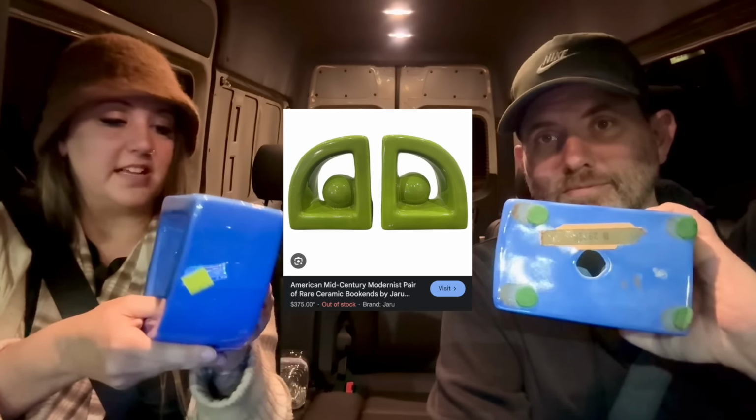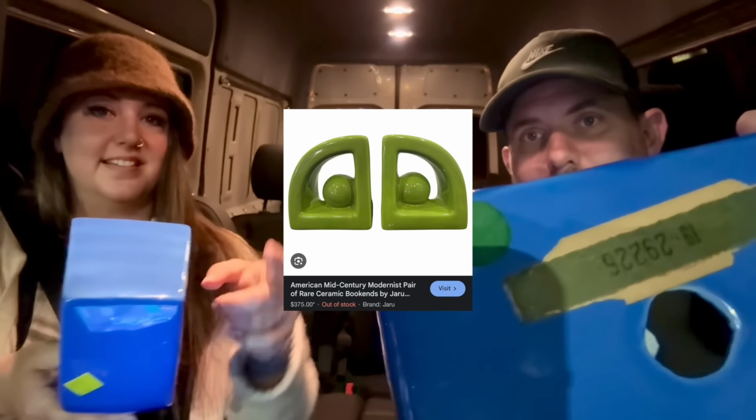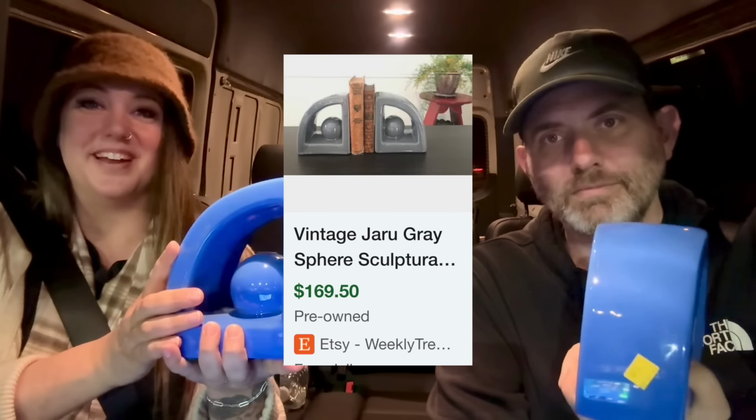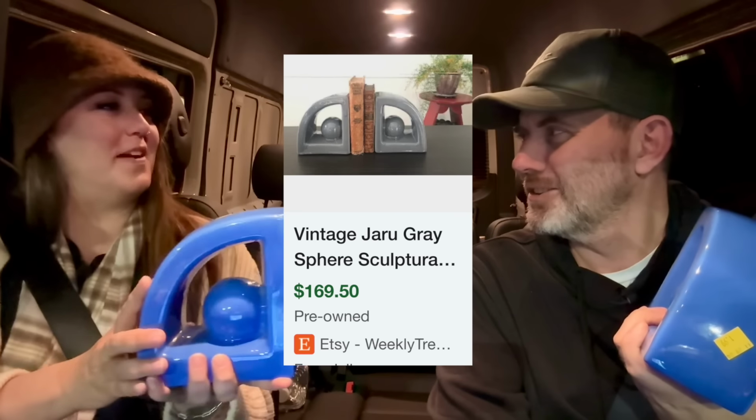We learned something new tonight. Jaru of California pottery. These are really rare. It looks like there's only a few available online. It's got some of the original stickers on it. They were $1.99 at Super Thrift. I love Super Thrift. Yeah, it's your favorite, isn't it? Yeah. I feel like every time we go there, it's not very crowded and we find something cool.